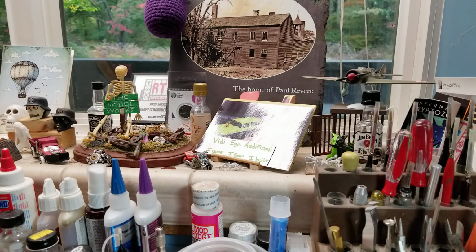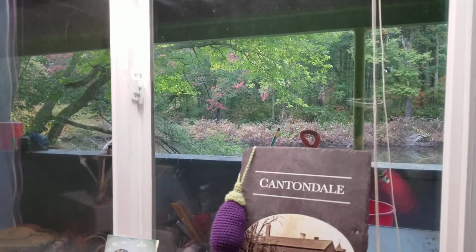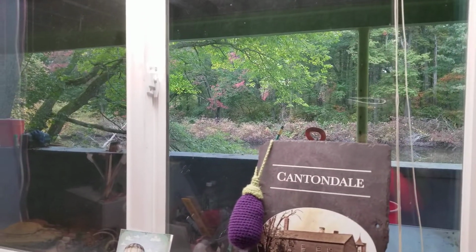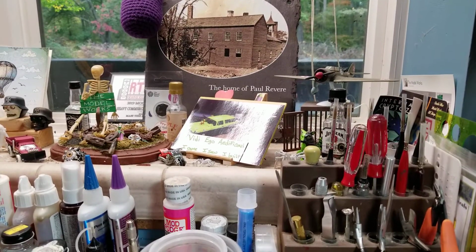Leaves are starting to change out on the river. That's what we're starting to look at. Probably another week or so. Hopefully we'll get some nice color this year. We usually do.